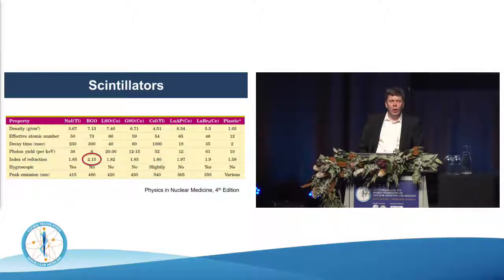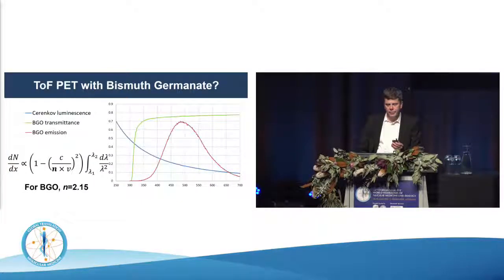Why don't we use bismuth germanate, or BGO for short, in PET scanners today? Well, primarily because it's a very slow scintillator, and we can't do time of flight with it. But now, perhaps, using Cherenkov radiation, perhaps there's an opportunity to revisit that question. So that's what we looked at. We looked at the opportunity with bismuth germanate, because of its high refractive index, to trigger off the Cherenkov radiation that's produced inside that material to do time-of-flight PET.